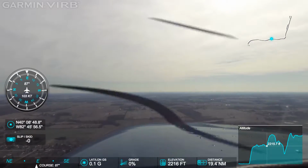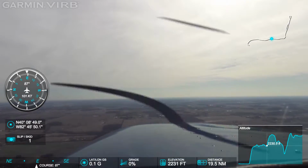Cessna 739 Echo Uniform, climb, maintain 3,000 feet. Climb, maintain 3,000.